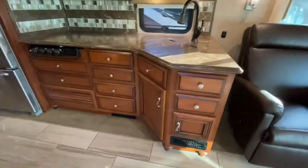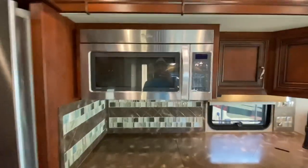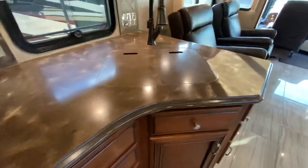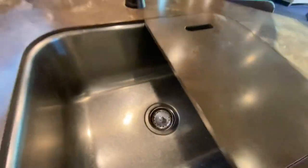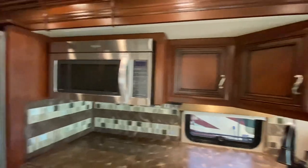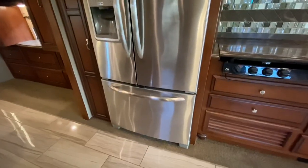Kitchen, plenty of cabinetry space. Really nice backsplash with a convection microwave oven and a 3-burner gas cooktop. They do give you a single basin sink, very large, with a pull-out sprayer faucet. Nice kitchen window there. Some cabinetry above. Large residential refrigerator with ice and water. This one does have central vac.